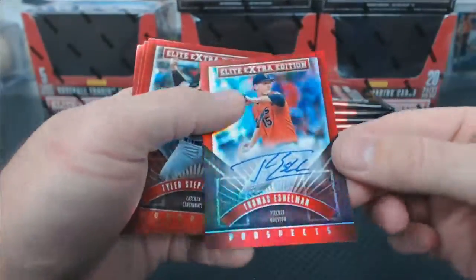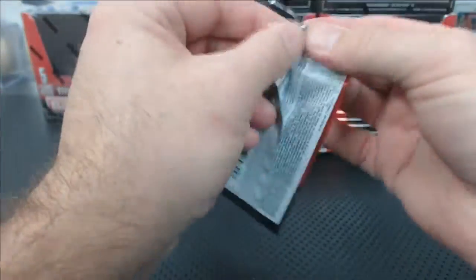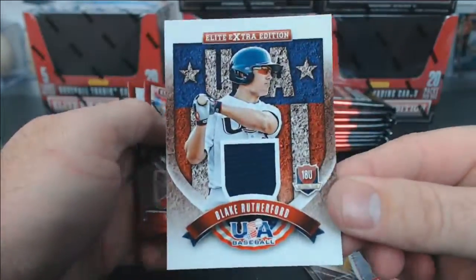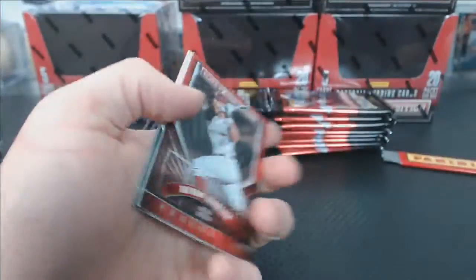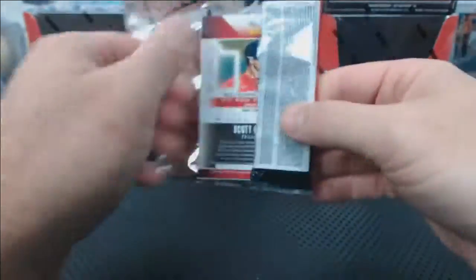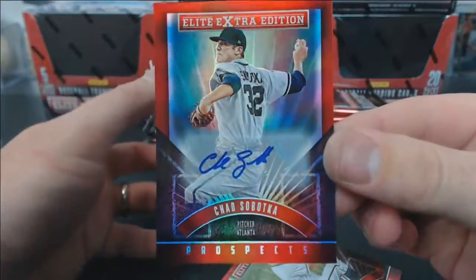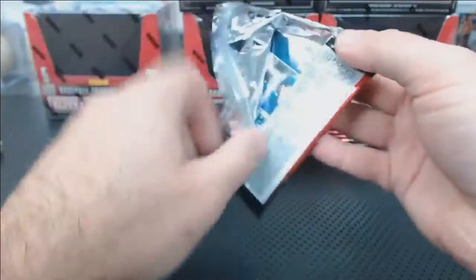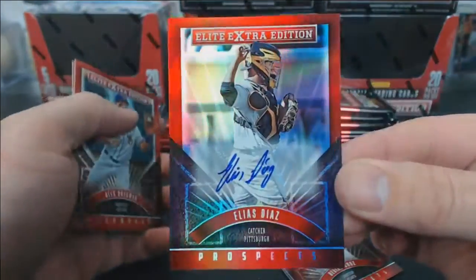Thomas Eshelman for Houston on card. Was he in that trade with, he was in that trade, wasn't he? Blake Rutherford, USA Joyzy. Chad Sabotka. That reminds me of Shoddy for Atlanta. 14 teams in Court Kings. Elias Diaz for Pittsburgh.